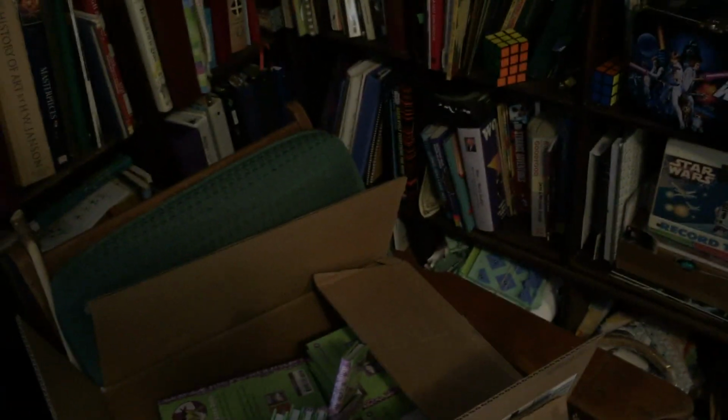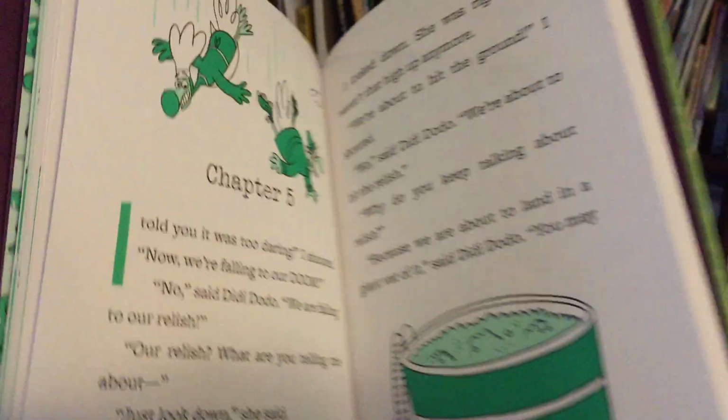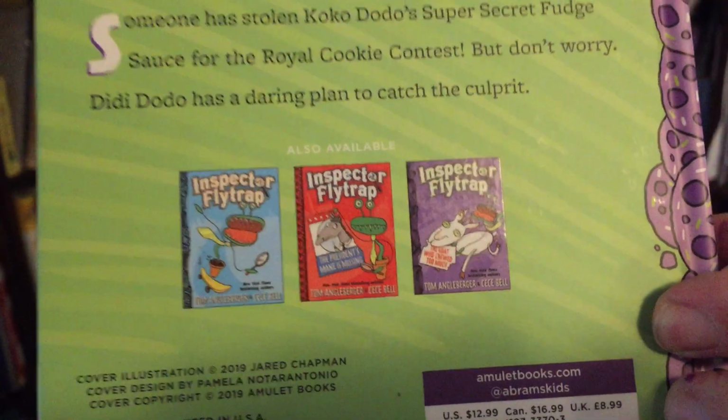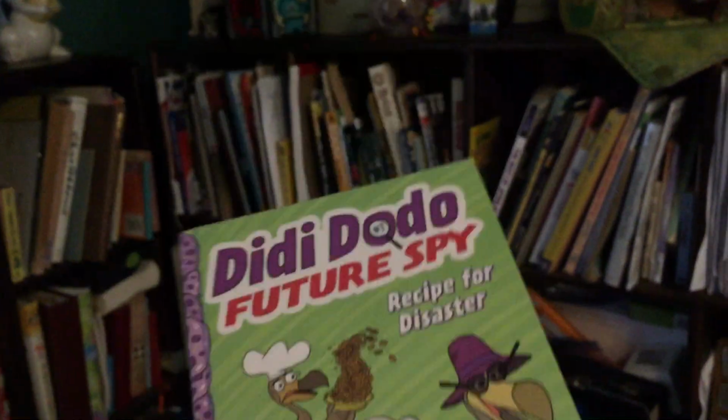I hope you guys will like these books. I hope you'll check them out. I sure had a fun time writing them. This is some crazy business here. I just have had such a great time writing these books. Oh yeah, there's the Inspector Flytrap books. So if you like Inspector Flytrap, check out Dee Dee and Coco.